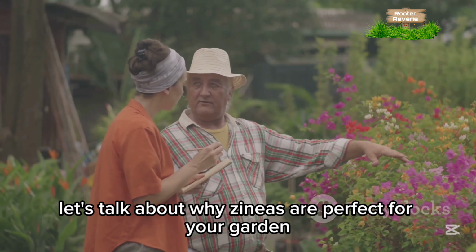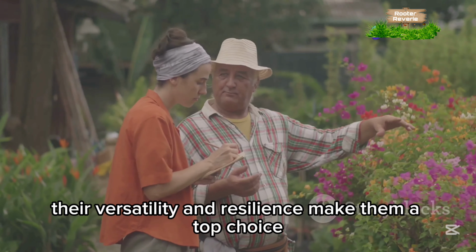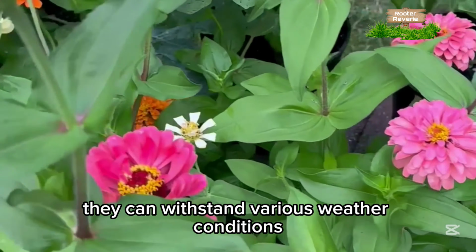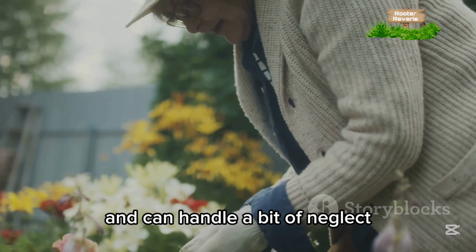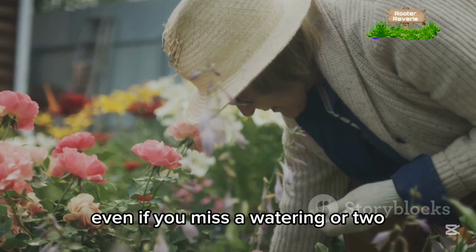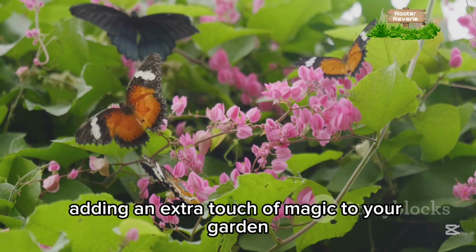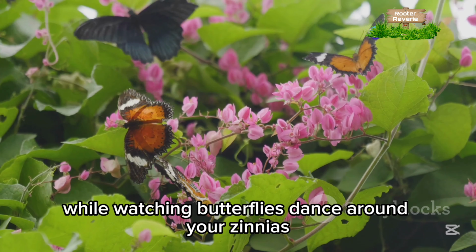First things first, let's talk about why zinnias are perfect for your garden. Their versatility and resilience make them a top choice for many gardeners. These beauties are not only stunning but also incredibly resilient. They can withstand various weather conditions, making them a reliable choice for any garden. Zinnias thrive in sunny spots and can handle a bit of neglect, perfect for both beginner and seasoned gardeners. Even if you miss a watering or two, they'll still reward you with their vibrant blooms. Plus, they attract butterflies, adding an extra touch of magic to your garden. Imagine sipping your morning coffee while watching butterflies dance around your zinnias.